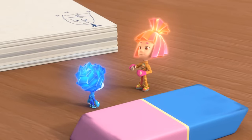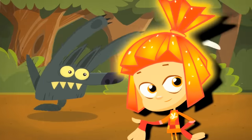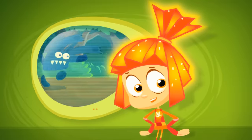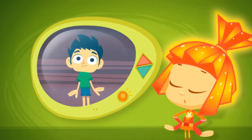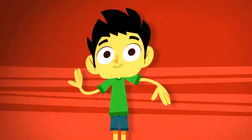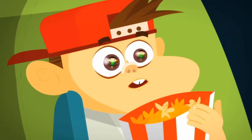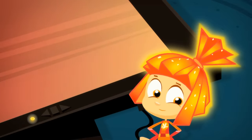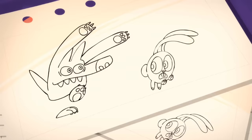But they make them exactly the same way. Animation is made with many, many pictures called frames. Each one of the frames is a little bit different from the one that comes right before it. For example, a character can lift his arm up a little bit at a time. And then, if you watch the frames very quickly, one right after the other, it looks like the character is really moving. And that's how cartoons are made. And you know what? To make 1 minute of a cartoon, you might have to draw more than 1,000 frames.